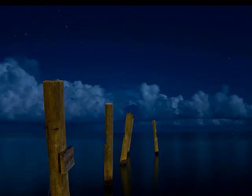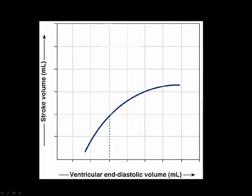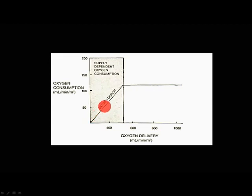So how do we manage these patients? And what I advocate is using a guided fluid resuscitative pathway, which brings us to the discussion of fluid responsiveness. So what is fluid responsiveness? Fluid responsiveness is the concept: if I give IV fluid to a patient, am I going to see an increase in cardiac output? This is the same relationship that's depicted by the Frank-Starling curve, that for any increase in preload, I see a corresponding increase in stroke volume up to a certain point at which the curve plateaus, then I no longer see benefit. And the reason why this is important is I'm trying to resolve the so-called supply-dependent phase of oxygen consumption by improving cardiac output, and therefore restoring tissue perfusion.